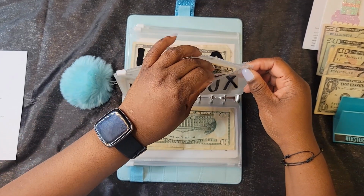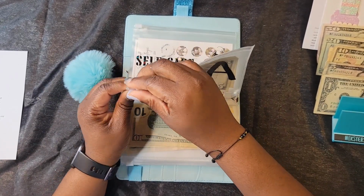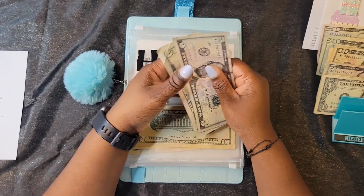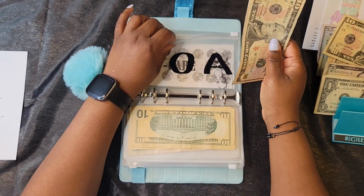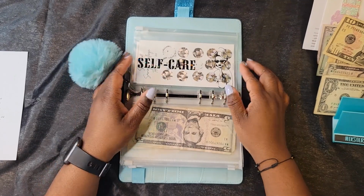Straighten up. HOA is getting 10, so I'm going to go aggressively on this now because we have to save $125 for my half. So we're going to do 10, which gives us 20. So I think we're doing pretty good because we don't have to pay this until next year.